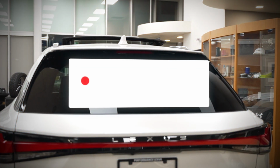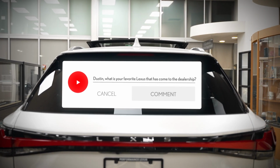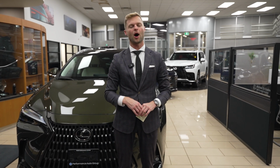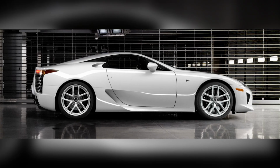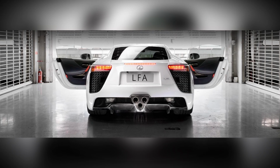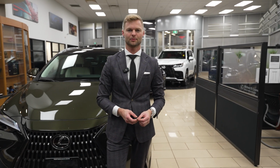Okay, so we'll start with Dustin. What is your favorite Lexus that's come to the dealership? Well, this is tricky. I have two that I've narrowed it down to. Obviously, if we ever had an LFA here, that would be my favorite Lexus. However, a good friend and client of mine, let's call him Joseph, did order for me a GSF a number of years ago.